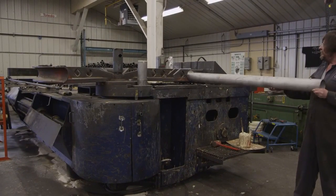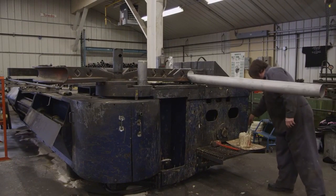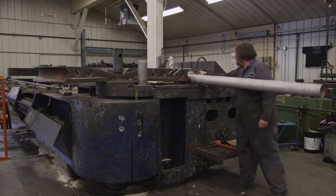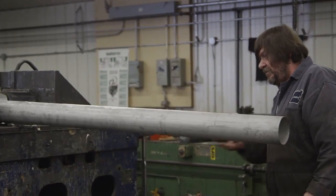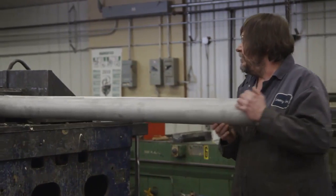The advantage of all this equipment allows us to be a single source supplier, whereas we manufacture valves, we manufacture tube and pipe bends, as well as custom fabricated components for pneumatic conveying industries, and we're the only one that does it.